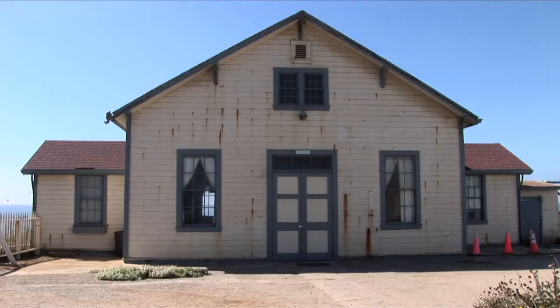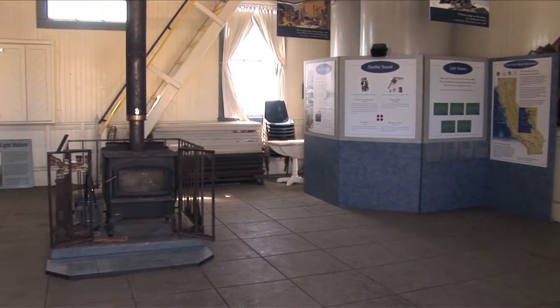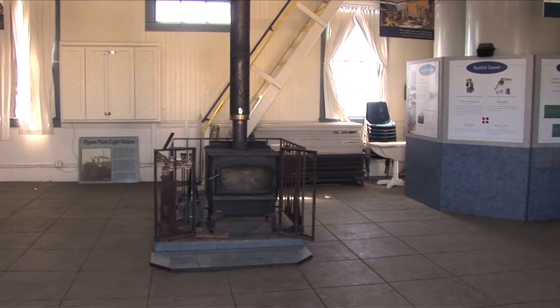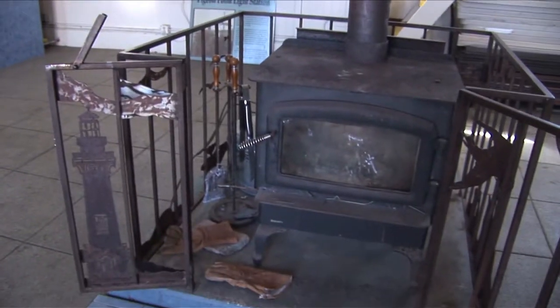The fog signal building is a multi-purpose building. It can be used for groups or individuals. We show movies there every night. It's got a wood stove so everybody can stay warm in there.